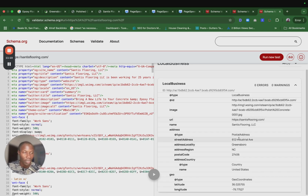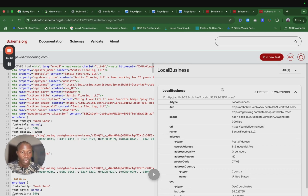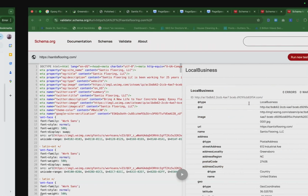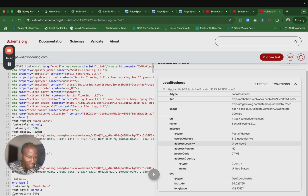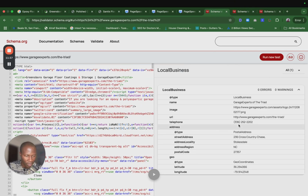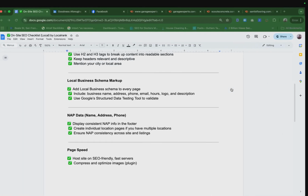business. This is quite good, and it's something you have to replicate across the individual service pages you have also. Then you want to ensure that it has your phone number, email, hours of work, logo, and everything else. This one has it, but it doesn't have the hours of work. You could also include your review count, which shows in the Google snippet also. This one does not have the hours of work, but it's still fine. So you want to have everything complete and marked up.